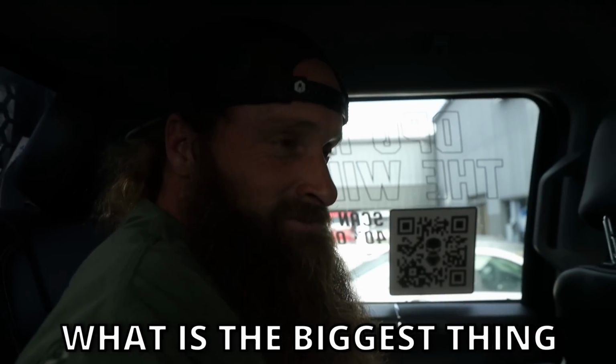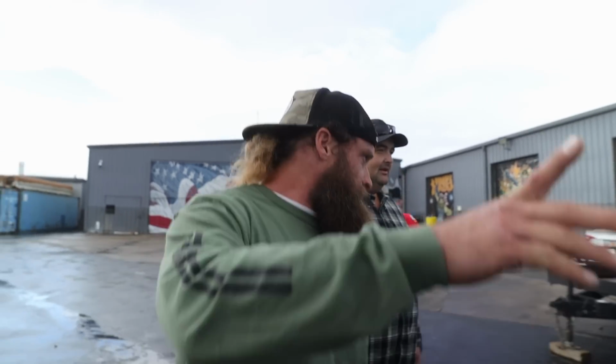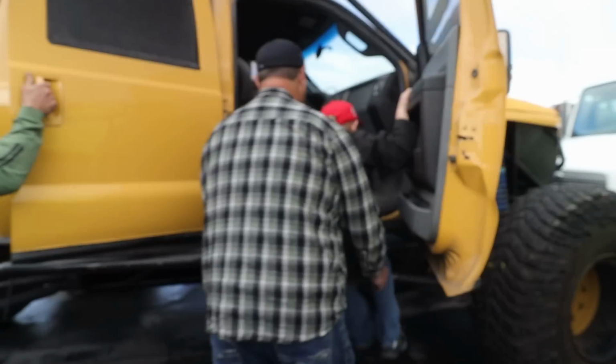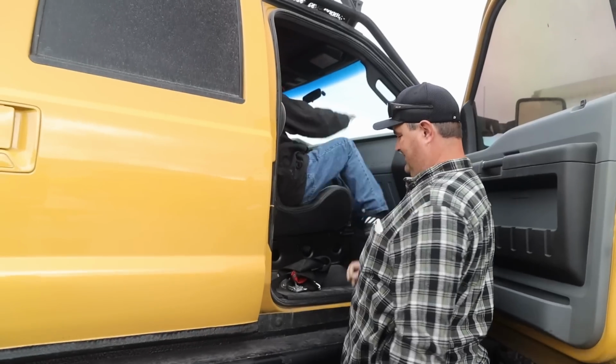What's the keys. Biggest thing that you have here that is street legal? And there's the Ninja Turtle mobile, big lime green over here. Which one you want to see first? Let's go, bro, there. Hop in, Nolan. If I can even get in. There you go. There you go.